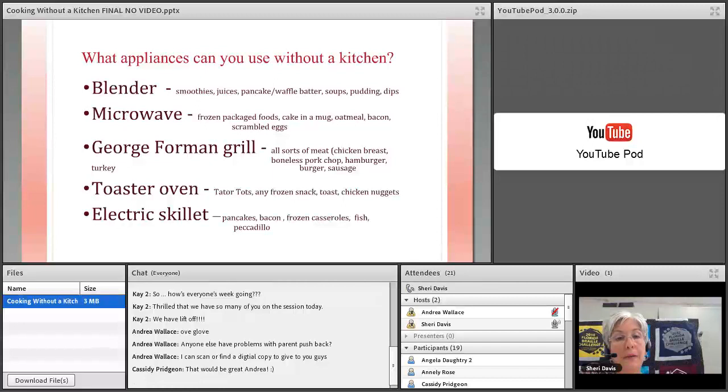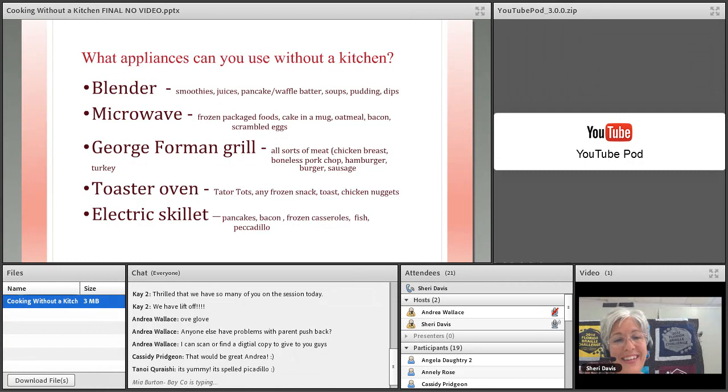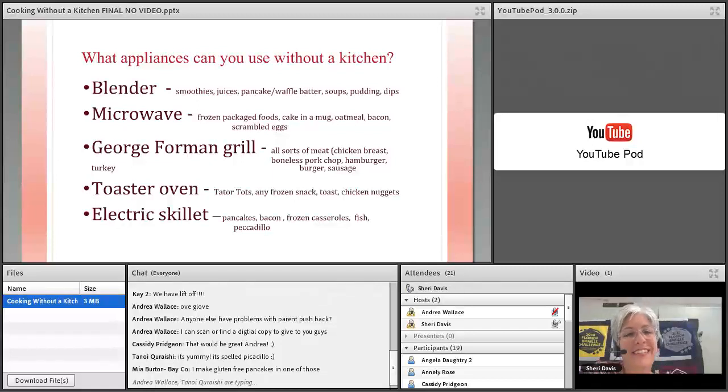Everyone knows what an electric skillet is, right? I know we have some young teachers out there. Is that kind of an old-fashioned thing? Does everyone know what an electric skillet is? Let me know. It's like a big frying pan that you plug in. Oh, Tanoi, hi, Tanoi. So that's what you can make.